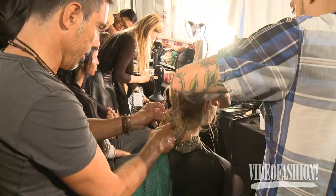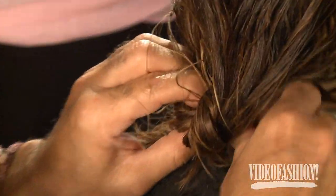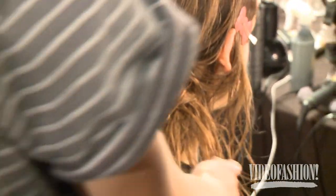And then in the back, I wanted to create this almost savageness to the hair. So there's this dreadlock knot in the back of the hair. It almost looks like she's slept in her hair. So it still gives that street appeal to this girl.